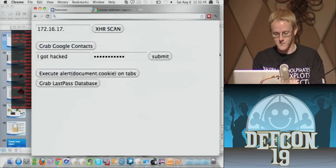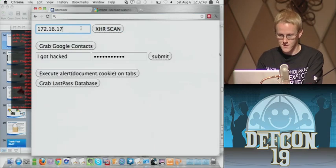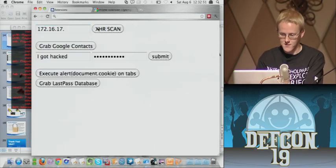Oh, your button doesn't work. My button doesn't work. Oh, that's sad.